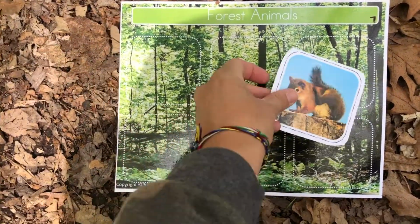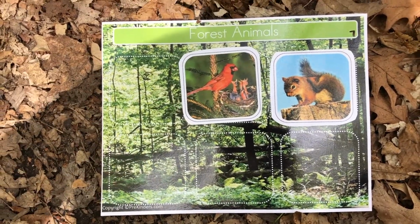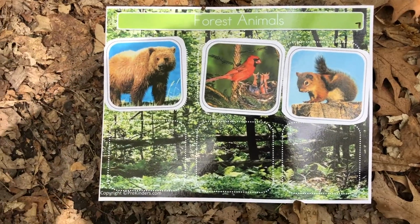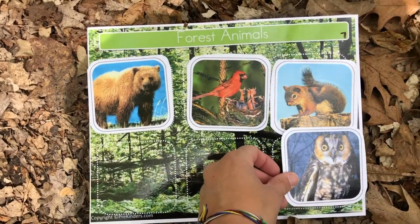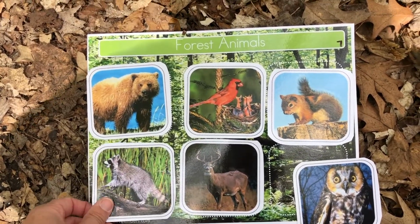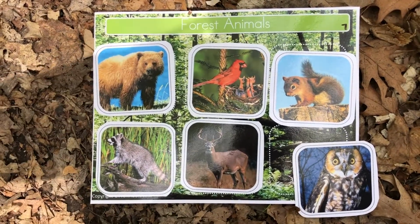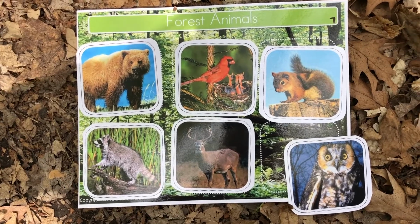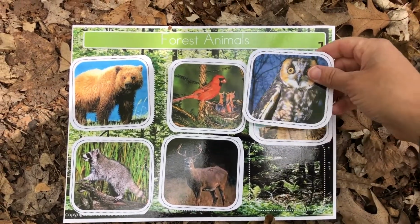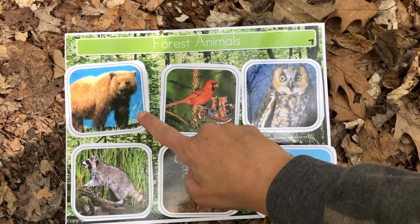So let's take a look at other animals you might see in the forest habitat. In the forest, you might find a squirrel, a cardinal. Some forests have bears. We do not have them in our school forest. An owl, a deer, or the ninja of the forest, the raccoon. Two of these animals are birds. Which two? The owl and the cardinal, both of those. Otherwise, we have mammal, mammal, mammal, mammal.